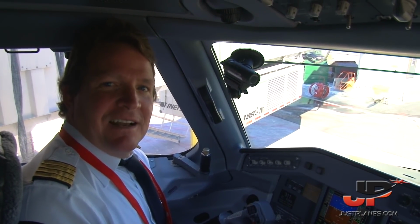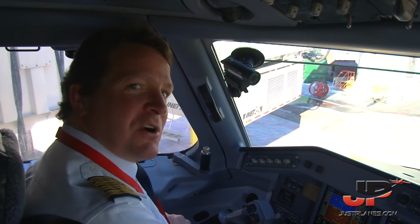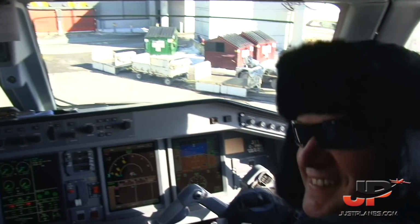Beautiful winter day in Ottawa. Now that I get ready for the walk around, I'll make sure I put on some of my winter gear. We are expecting colder temperatures in the Ottawa area, so we make sure we bring some of our warm gear along, and our beautiful fur-trimmed rubber rabbit hats to keep us warm. We're ready.